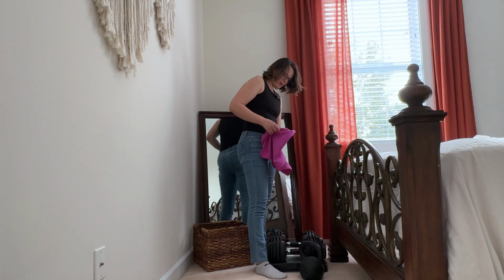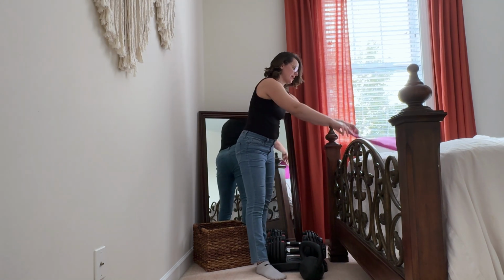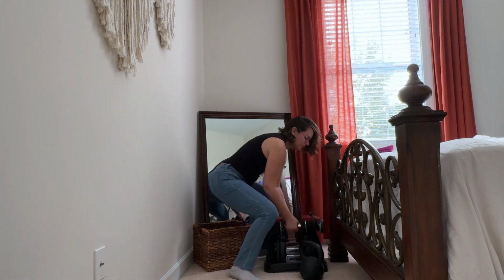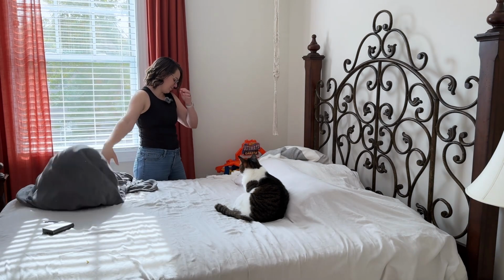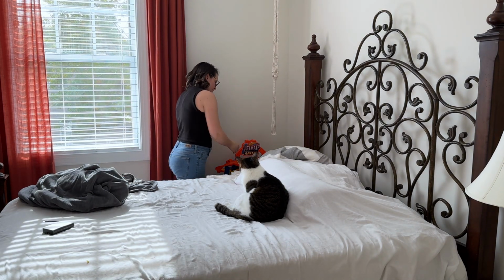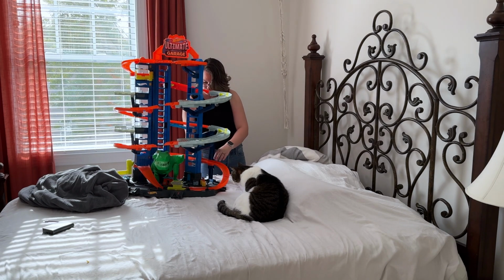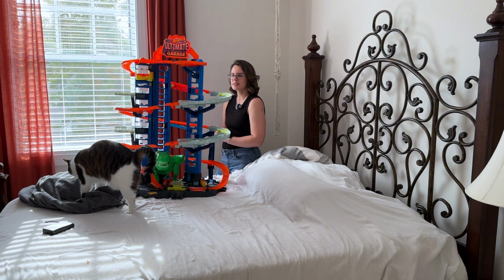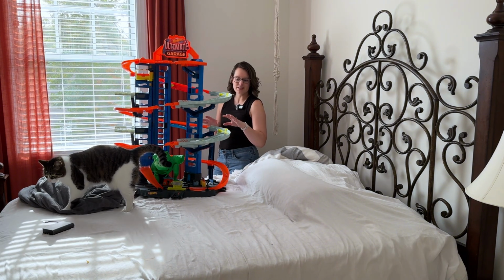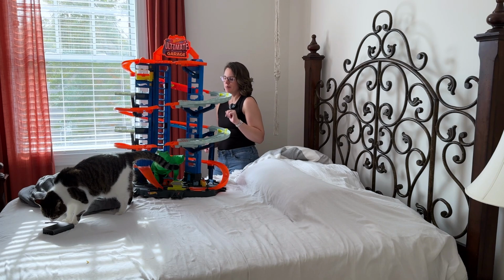These weights get shifted around so often, but usually they do live in the playroom. So I will move them back in there. Brad picked this toy up from someone on Facebook Marketplace, and it's been hiding in here. It's a Hot Wheels kind of track, but I think I'm going to slip it down into Brad's office closet because little man's not allowed in there, and it just doesn't say cozy stay over at a friend's house having it in here for guests. So let me move that downstairs.